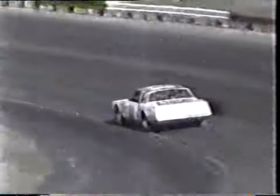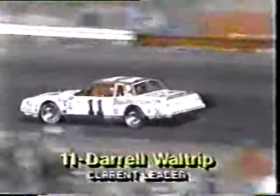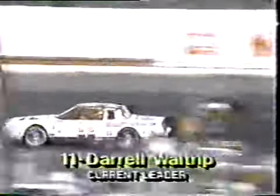Here at the Richmond Fairgrounds as Waltrip leads. Bobby Allison is in second. Ron Bouchard is in third. Going fourth, Ricky Rudd. Fifth, Joe Ruttman. Sixth, number 90, Richard Brooks. Seventh is Labonte. Eighth is Bonnet, all in the lead lap.